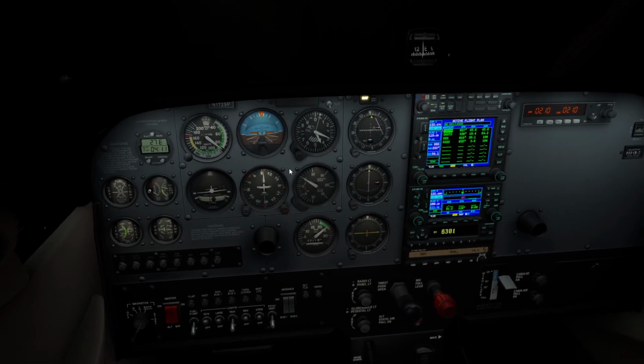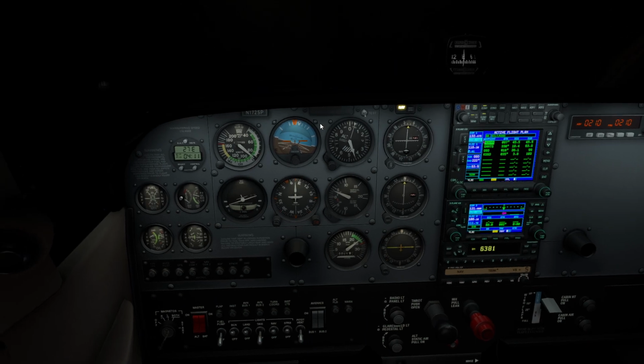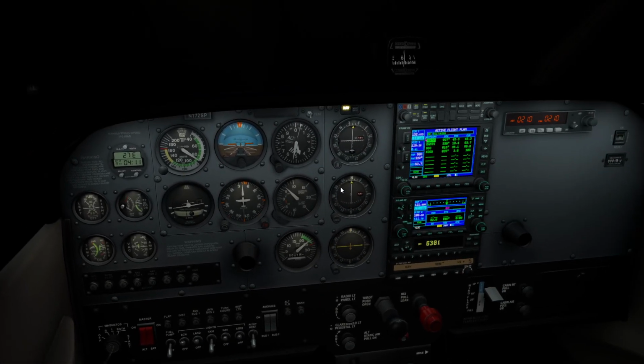We're rocking up here. Just real quick, cancel IFR. Authorized aircraft for cancellation received. Good night. It is bumpy, holy.